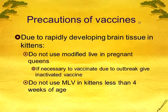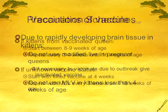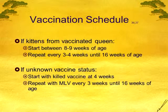We talked about the kittens that are less than 4 weeks of age. Don't use the modified live. It's going to make them dizzy. Don't use modified live in any pregnant queen. If you have a new queen come in and you are unsure of her vaccine schedule, you do not have proof in front of you, if you're not sure, you need to give a killed vaccine to those kittens at 4 weeks. And then at 7 to 8 weeks, every 3 weeks, the modified live of Panleuk.